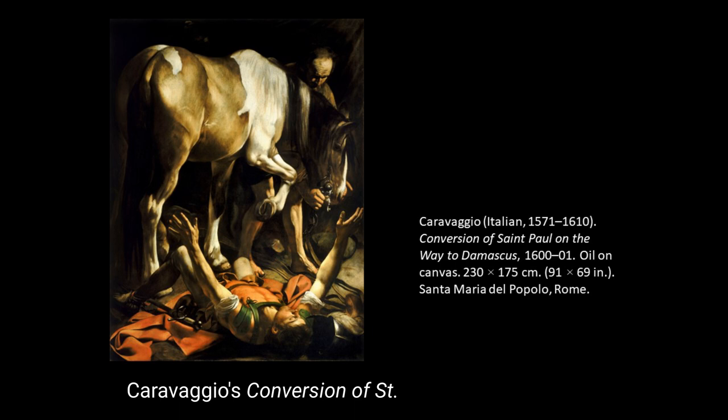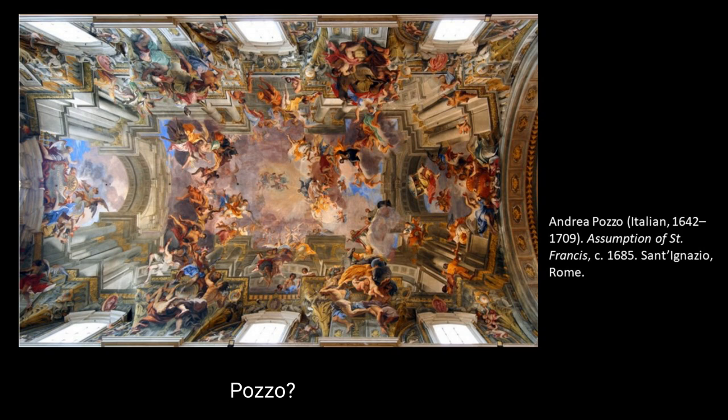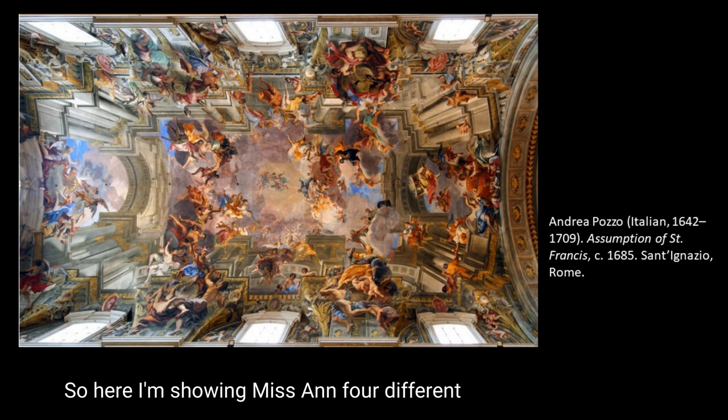Is that a Tiepolo ceiling? Actually, no, that's a Pozzo. Pozzo? Yeah, Fra Pozzo. Never would have gotten that. I know, but it's totally Baroque. I'm failing my art history test right here, people. It's the Assumption of St. Francis.